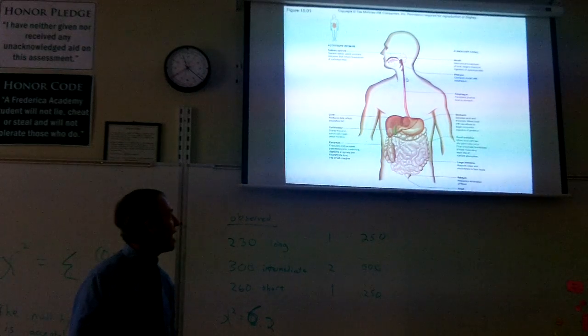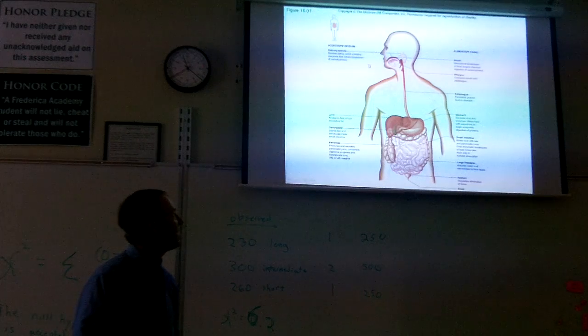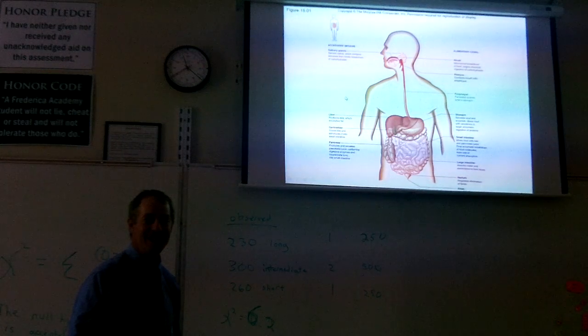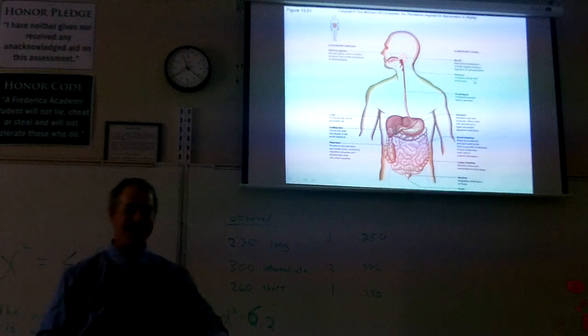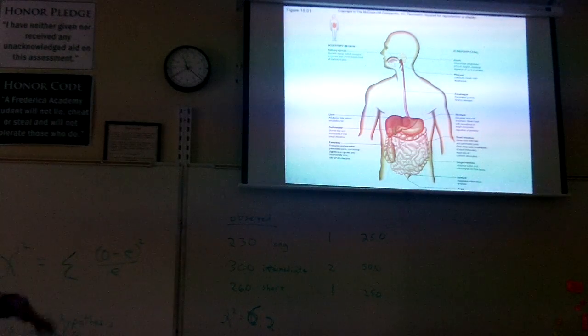The top of the tract, the first part of the intestine and the stomach contents, are cleared out the other way by throwing up. And so when you get food poisoning, you throw up and you have diarrhea. And that clears everything out.